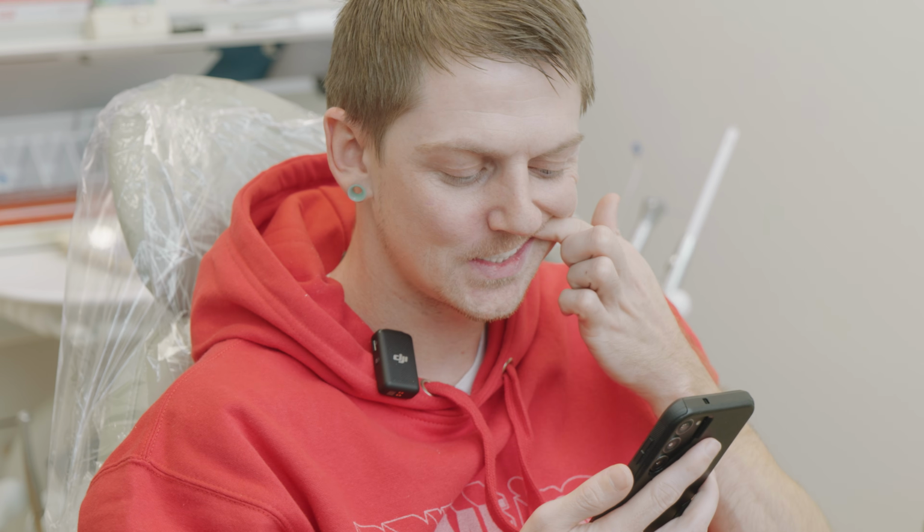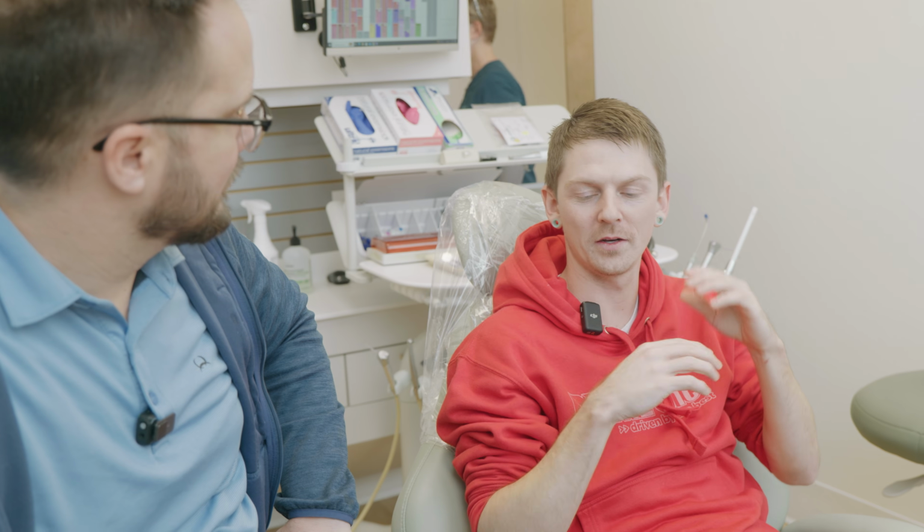Nice. Yeah, it feels nice because I used to be able to push with my tongue on the back of them, and it would feel like it was loose. Mm-hmm. And whenever I would eat, that would happen and pull down on the front. Yeah. But these feel nice and tight now. Yeah, they should be solid.